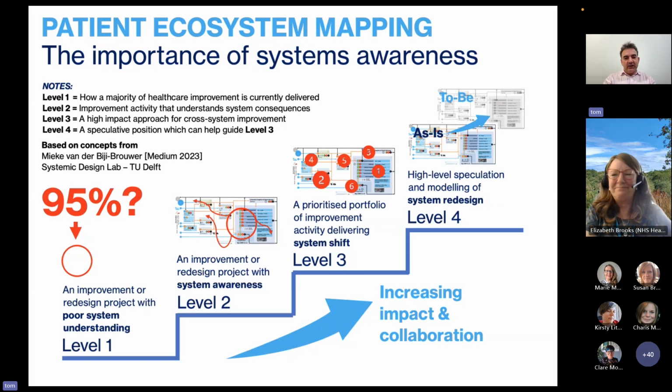It's where you've got an incredibly well-meaning project, which has probably been quite clearly defined, but it's a redesign project or an improvement project of something with a poor system understanding. It understands the very specific problem in front of the QI team, but it doesn't really understand what's to the left and the right of it and what the repercussions of that improvement might be. So 95% of improvement is at level 1.